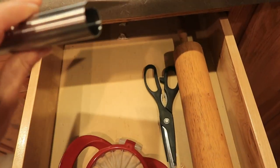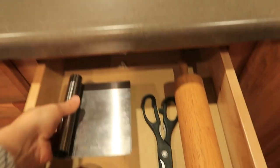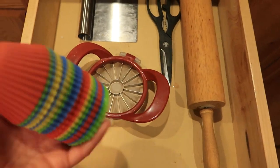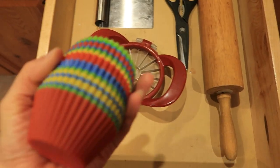This is great for scraping up dough off the countertop and using large amounts. So I like that because it was a dollar. It was good. Grandma brought down an apple core. I thought this was great. Would never use these, but I do love them.